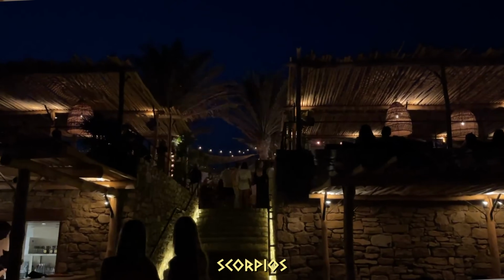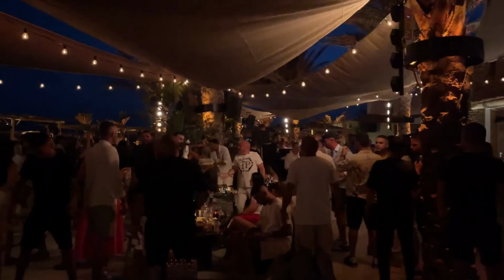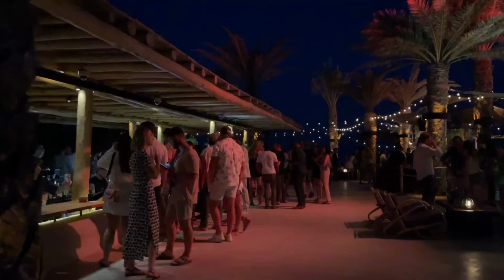Now, later that night, we got our first experience of the Mykonos nightlife. We went to the most popular beach club on the entire island called Scorpios. And I was a little bit worried because the day before, our friends got turned away at 7 p.m. because it was too busy. We showed up at 9 p.m., but Ruby pulled some strings, did some smooth talking, and we got in.